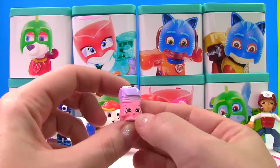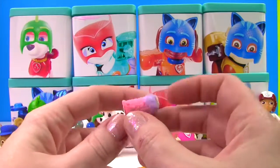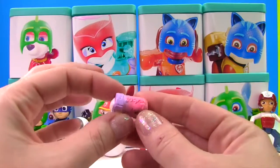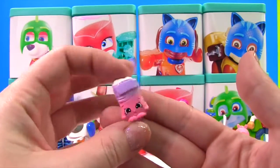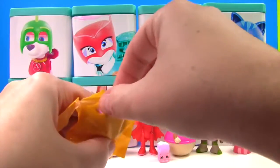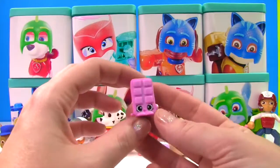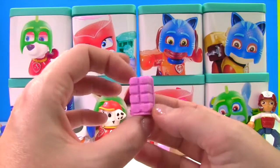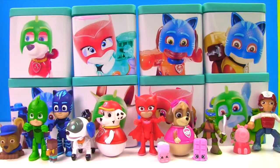Our first Shopkin is... Wow, this is a new one for us. It looks like a little sack of sugar or flour. Well, it says sugar right there. This one is cane sugar. So sweet. And who else do we have? Look at this one. It's the rare blocky ice cube. How super cute.